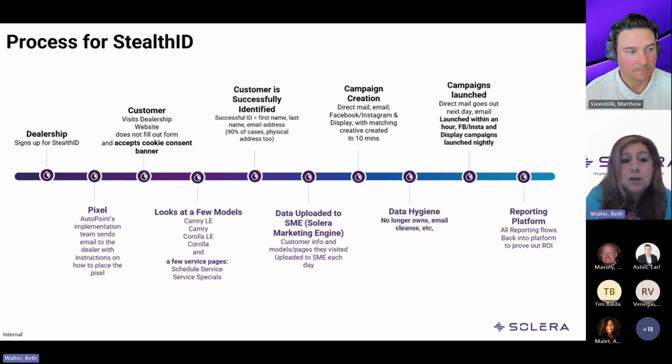So let's say a customer visits your website. They have to accept the cookie consent banner. That is the only way we're able to identify and market to them. That's literally what makes this legal. You have to have that. I mean, you don't have to, but I'm not a lawyer, and I would strongly suggest that you have a cookie consent banner that lets you know that you're collecting data and that data will be used for marketing. And in our contracts that we send over with Stealth ID, we actually have suggested language there. So the customer comes to the website, they accept the cookie banner, boom, we're starting to identify them.